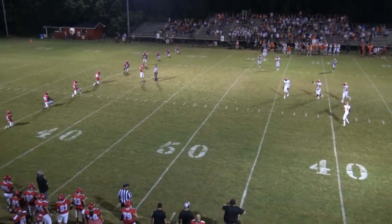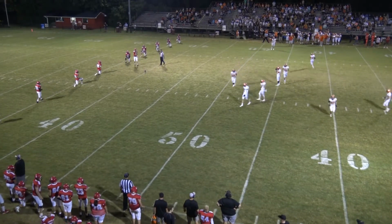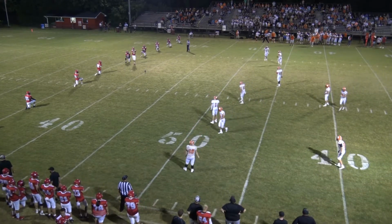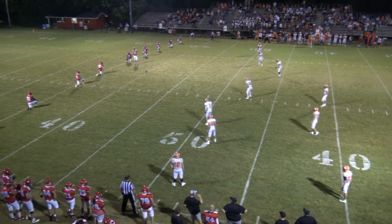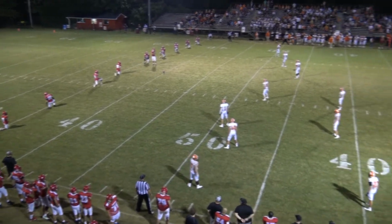Onside kick. 7:04 to go in the game. Honaker 30, Lebanon 18. And Honaker's bringing all their good hands people over to the near side because it looks like that's where Lebanon's going to kick it. Kick it over on the left sideline. They got nobody over there.